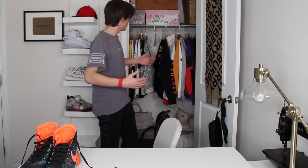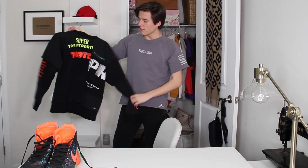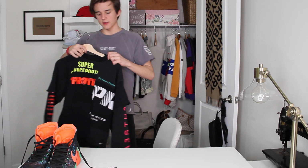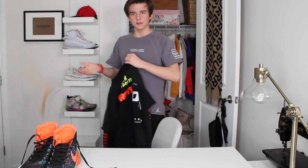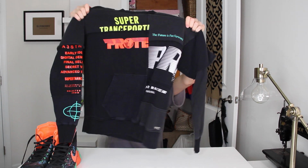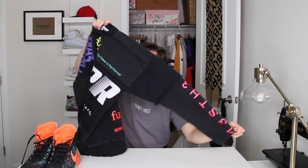We have a sweater right here. It's a Diesel sweater. We haven't reviewed this one yet. And it's one of my favorite sweaters. Let's get rid of this. We don't need this. And yeah, I would say it's a really, really nice sweater. I really like that it has the sleeves right here. So it's one sweater, as you can see right there. It's not two, it's not like an undershirt and then a sweater.